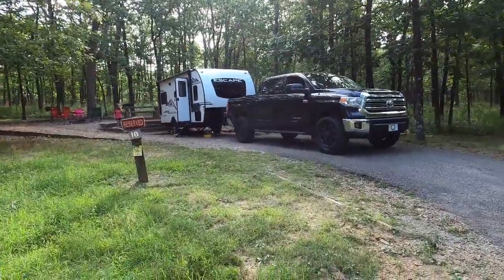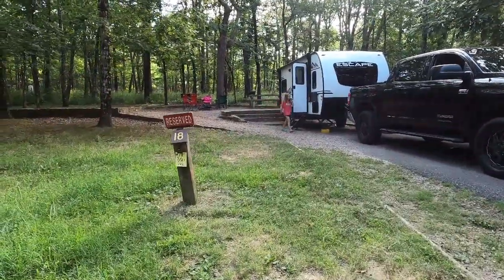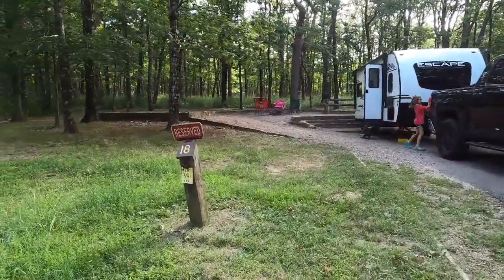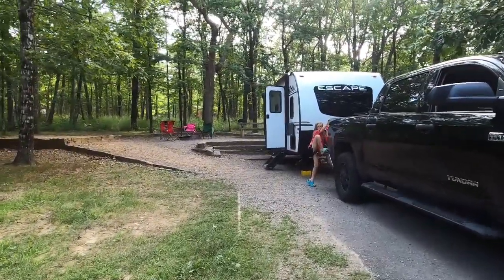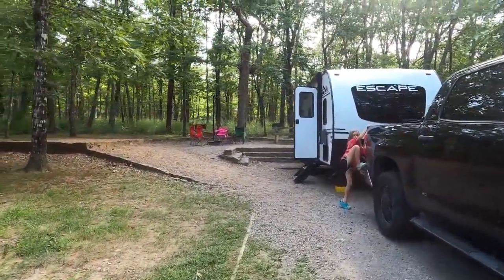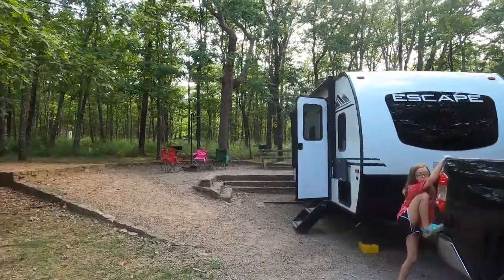Today we're at Mount Magazine State Park in Arkansas. This is the first stop on our road trip for the summer. We're headed towards Glacier National Park. We got site number 18. There's only 18 sites at this campground, but they're all full hookups. Ours is a 30 amp. They do have some 50 amp sites available.